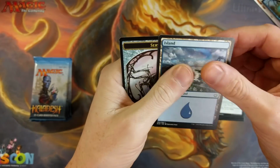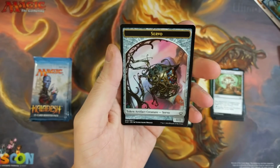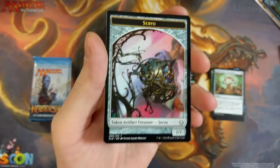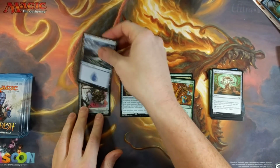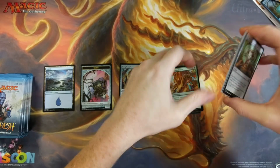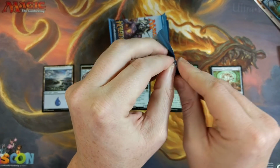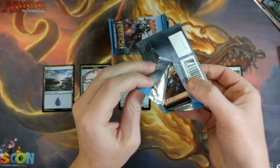And we have an Island with a Servo token. So those are the Servo tokens. Token artifact creature, Servo. Not necessarily Thopter, but more so Servo tokens. Someone's like, yeah, stupid, I was saying that the whole time. And I'm like, man, you guys are brutal to me. And I'm just trying to be like you. I'm just trying to have a clue about this whole Magic the Gathering concept thing.